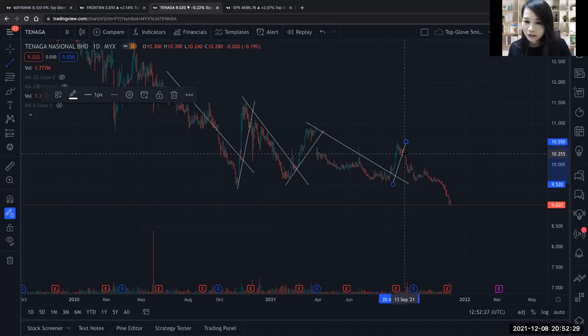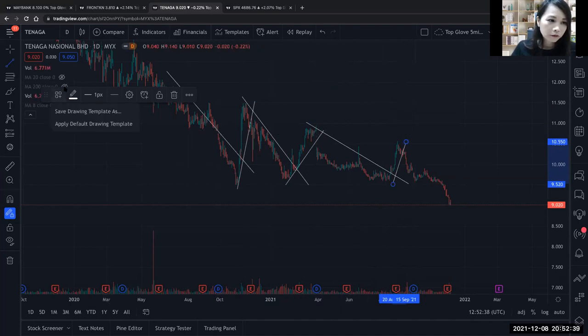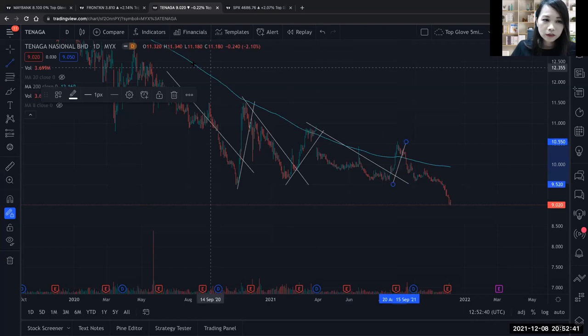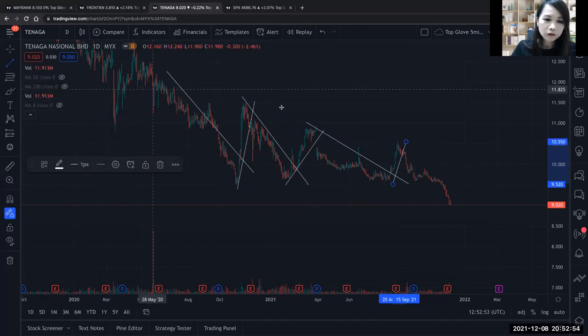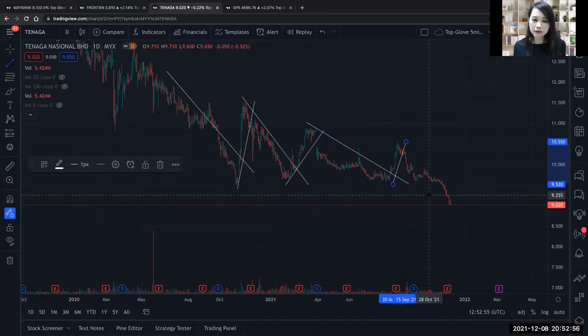So can you see that although I'm in a downtrend, this whole thing is a downtrend. One trick, why do you know it is a downtrend? You look at the 200-day moving average. Do you see this line as the 200-day moving average? So this shows that it is a downtrend. Later I will explain more about this moving average. I just show it to you first. So for sure it is a downtrend.